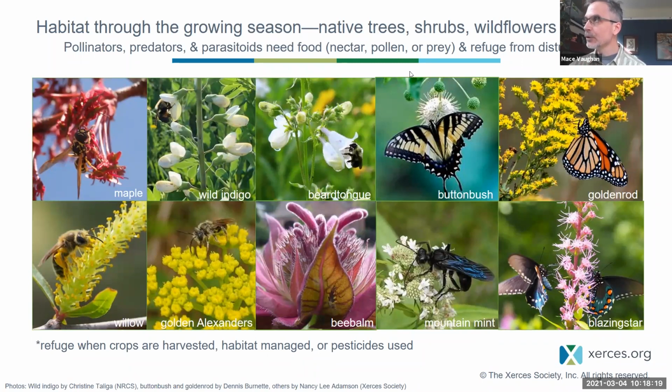And this food, this nectar and pollen and prey and host plants, even in the landscape, needs to be also, ideally as much as possible, a refuge from disturbance. So there needs to be refuge out there, a protected place when crops are harvested or habitats managed or pesticides are used. How do we help make sure we've got places in the landscape where we're able to sustain those beneficial insects while disturbances may be happening elsewhere.